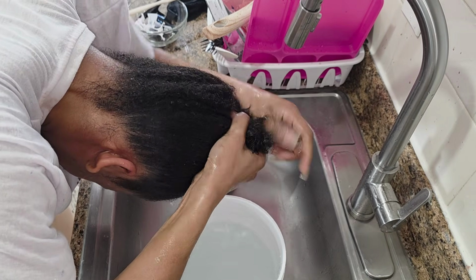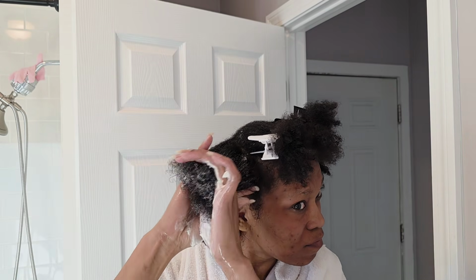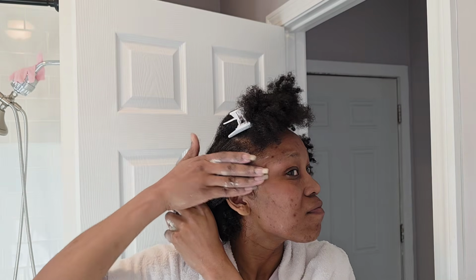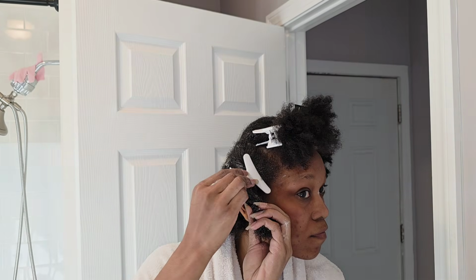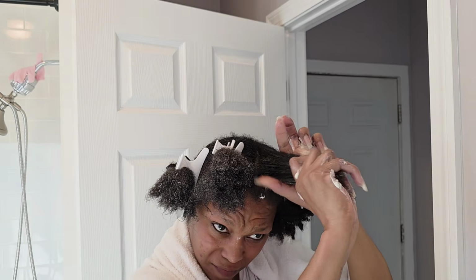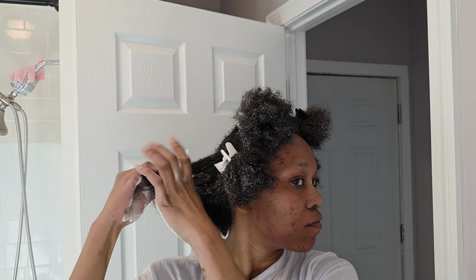So now that my hair is squeaky clean, I'm going in with the Repair and Restore Deep Conditioner. This step is super important, sis. Do not skip it, okay? Especially after a detox, because your hair has been fully cleansed and now it needs that moisture and strength put back in. A good deep conditioner like this one helps to restore softness, improve manageability, and reduce breakage. This is really what brings your hair back to life after all that cleansing, so don't skip this step. Repeat after me. I will not skip this step.